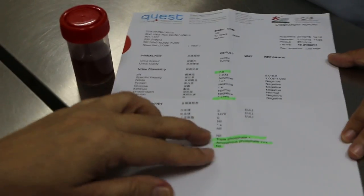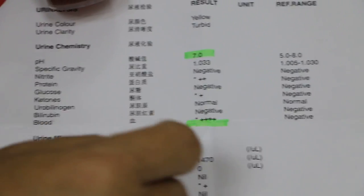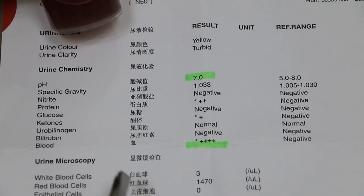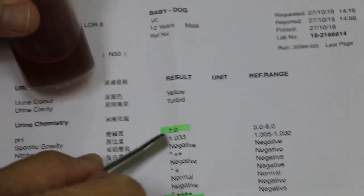Now we did take a urine sample. As you can see, normally you collect urine from the kidneys. We collect urine and there's blood inside, the red blood there. And the pH is 7. These are the two important things. Of course, specific gravity is important also, 1.033, which is quite thick. The urine is quite turbid.